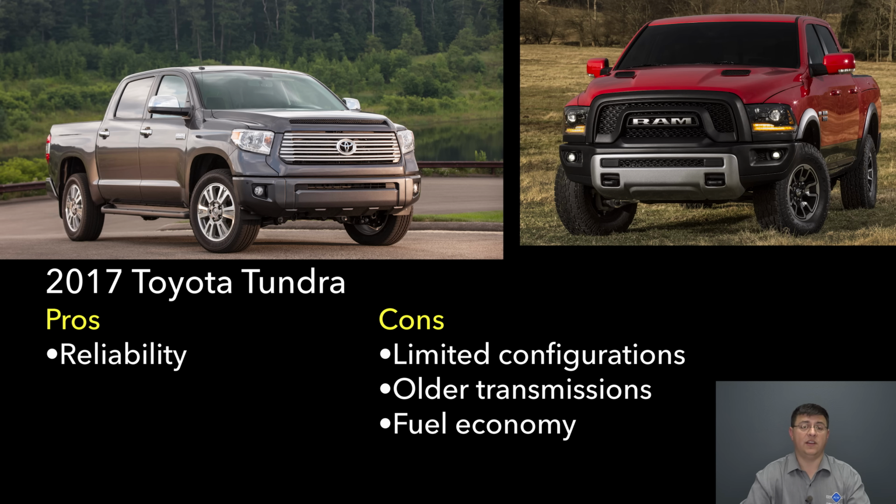Next up, we have the Toyota Tundra. As I said before, comparisons with the Toyota and the Nissan trucks can be very difficult because they don't come in the same variety of configurations. The ways that you can mix and match engines, cabs, beds, and trim levels in the Tundra just does not compete with any of the American trucks. On the flip side, the Tundra has earned a very well-deserved reputation for reliability. So if bulletproof reliability is of utmost importance to you, then the Tundra makes a good alternative.